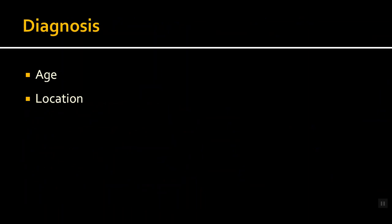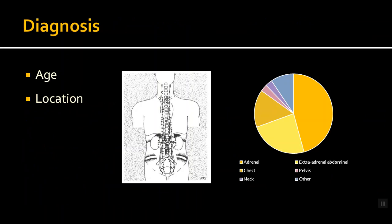Let's come to the role of imaging in diagnosis. Diagnosis of neuroblastoma depends on the age and location of the tumor, right? You know that the neural crest cells are along the sympathetic chain, extending from the skull base to the pelvis.